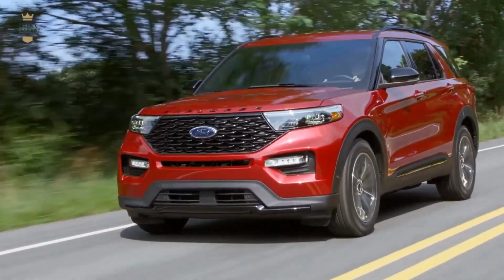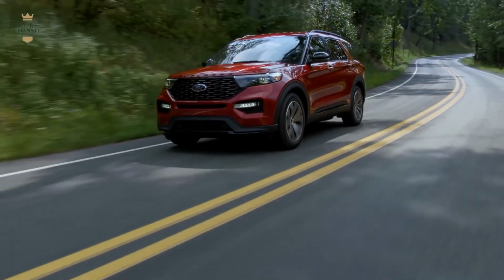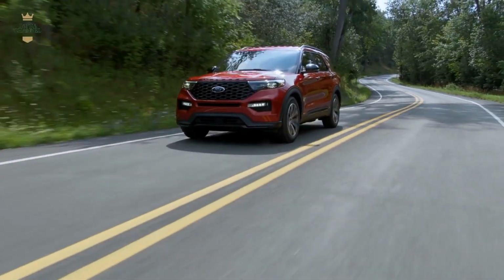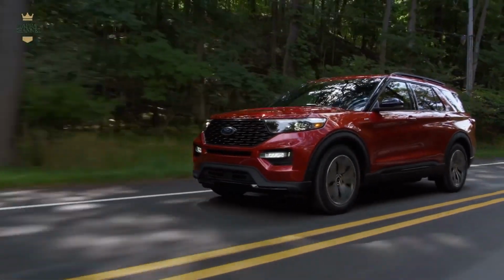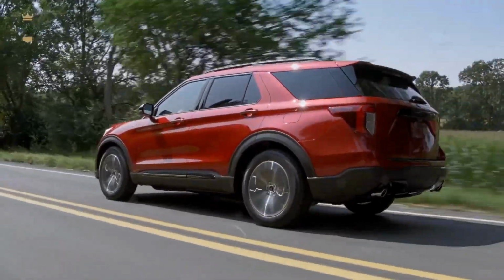The newcomer also bundles the Ford Co-Pilot360 Assist Plus suite of driver and safety systems, which includes adaptive cruise control with stop and go and evasive steer assist, among others.